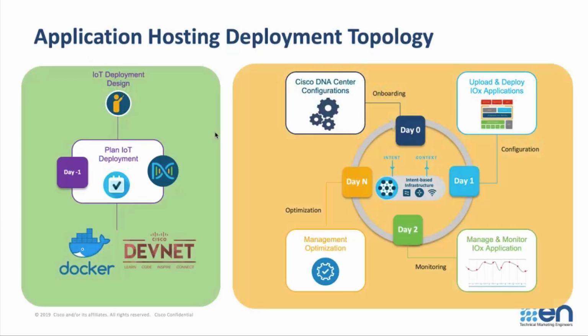So Cisco DNA Center is the one which provides the option for you to download an application hosting package, which is downloaded and installed on top of the base DNA Center software. And this is the workflow, which basically shows you day 0, day 1, and day 2. So day 0 is onboarding, day 1 is config, and day 2 is monitoring. So, just to describe the workflow a little bit more in detail, on day 0, the Cisco DNA Center day 0 configs are going to be done.